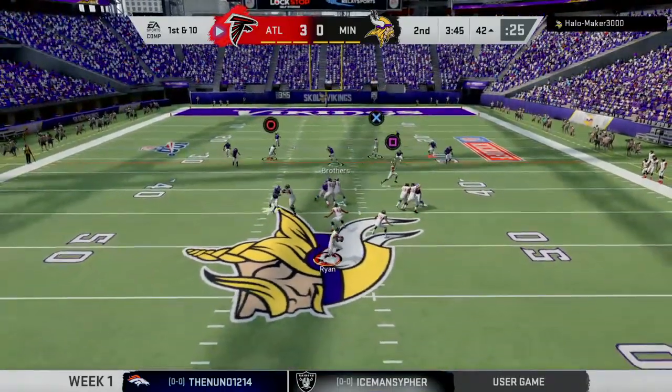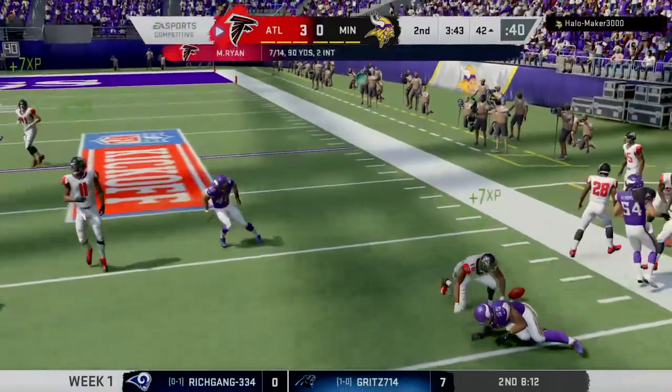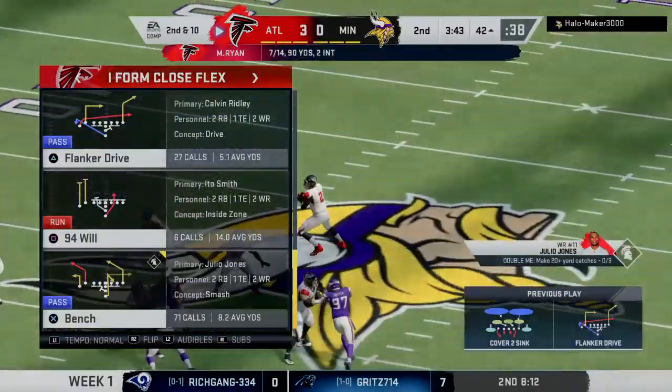Trying to shake off the interception from the last drive. He'll look to throw. And that's going to be incomplete. Too tough to hold on to that one.